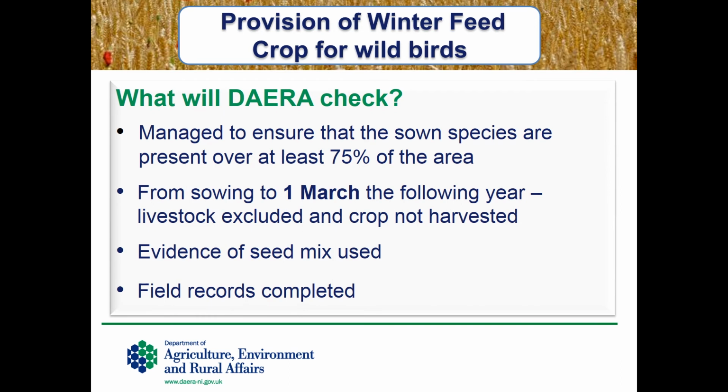Other checks can be that it is managed to ensure that the sown species are present over at least 75% of the area. They can check that from sowing to 1st of March the following year livestock are excluded and the crop is not harvested. They can check for evidence of the seed mixture used, and they can check that the field records are completed.